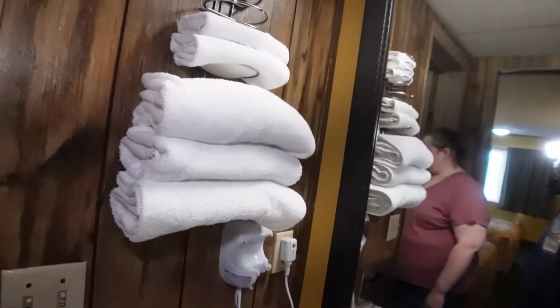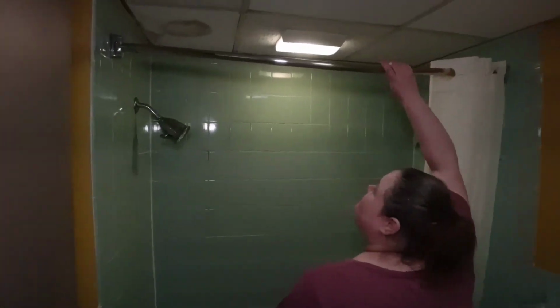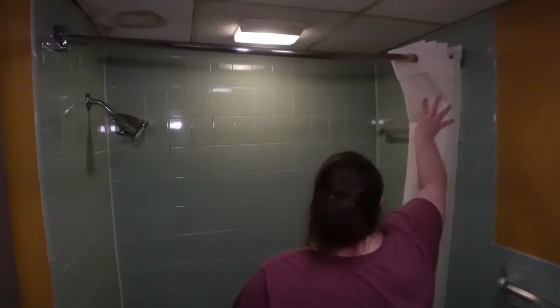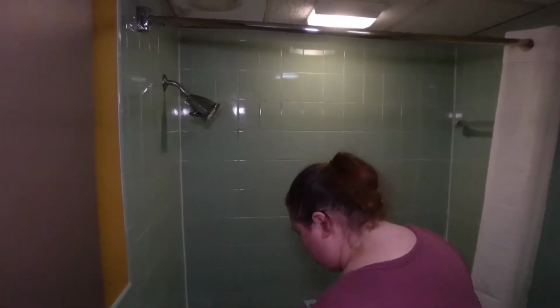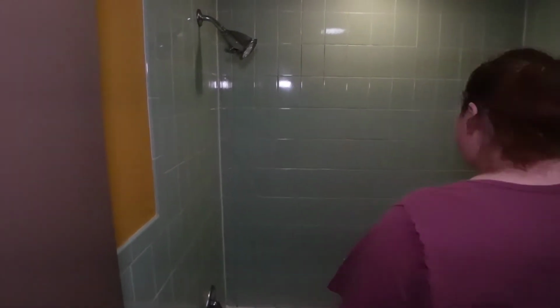And let's check out this really green bathroom. Would you look at this? It's got my favorite thing though. It does have a curved rod up top. Okay, so that helps out. Very green. It doesn't really show up quite as green on here. It's more like a muted seafoam green.